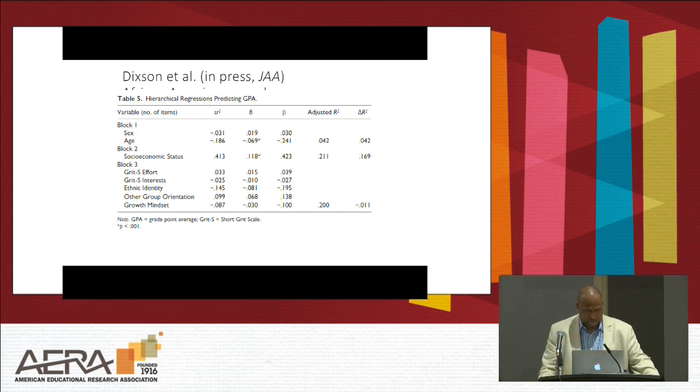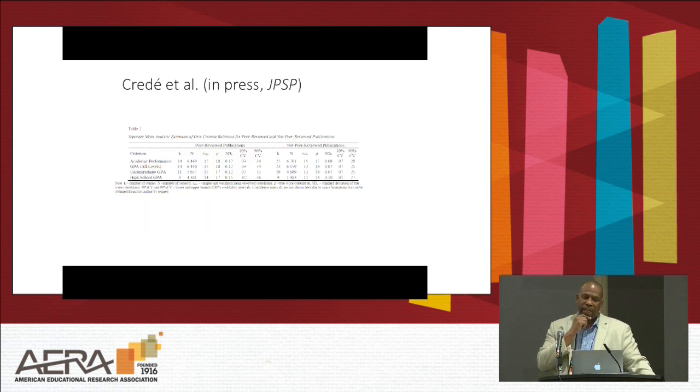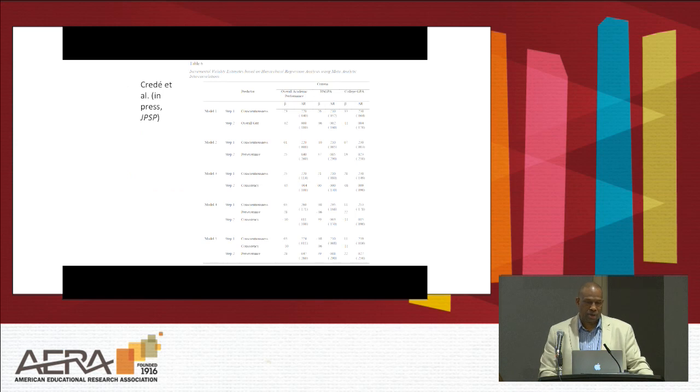But when we put in other variables, group mindset is in this model, again, the same thing. And in a meta-analysis that's in press in the Journal of Personality and Social Psychology, and I'm sorry, you can't see those slides. I can't see them here either. But what I can tell you is that this is a meta-analysis, and so we have the population correlation, both for peer-reviewed publications and non-peer-reviewed investigations, and the value of rho is below 0.2 in each study.